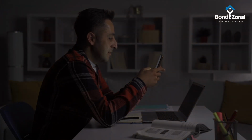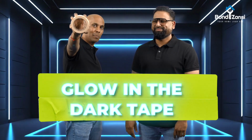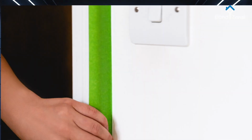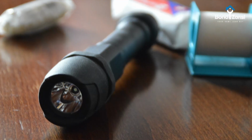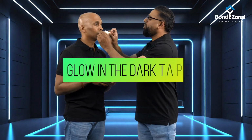Are you tired of load shedding leaving you in the dark? Here is a simple trick. Glow in the dark tape. Apply strips of glow-in-the-dark tape to key spots around your home, like light switches, door handles, and even stair edges. For an extra tip, keep a small flashlight in an easily accessible spot, like your kitchen drawer or your bedside table. Or, if you like me, just duct tape it to your co-host's mouth.